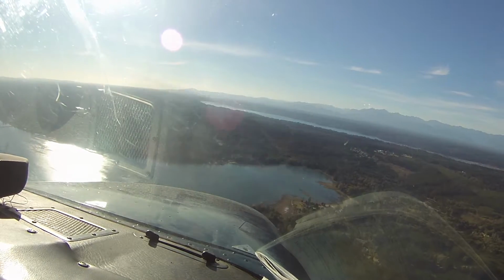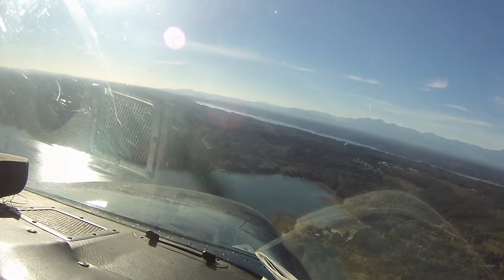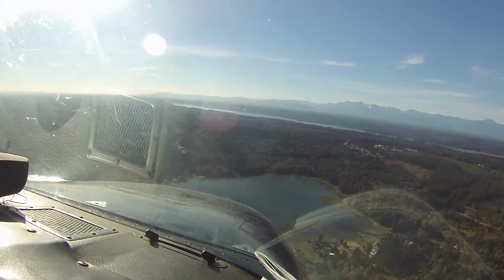Okay, that second set of towers right over there? Yeah. That's what we'll aim at turning over. Let me show this to you.